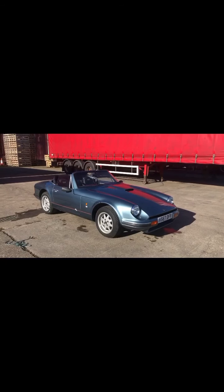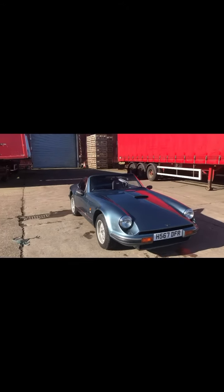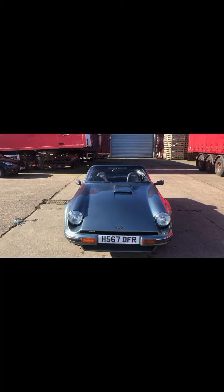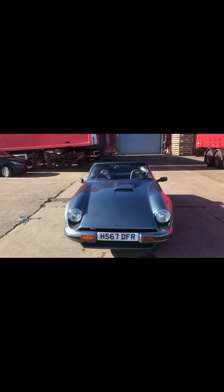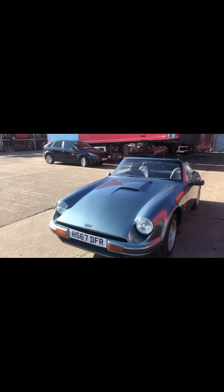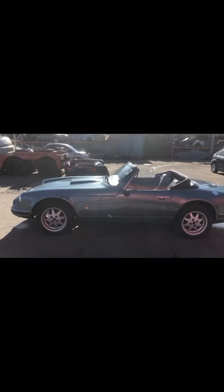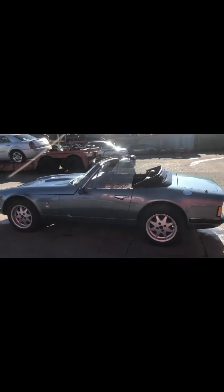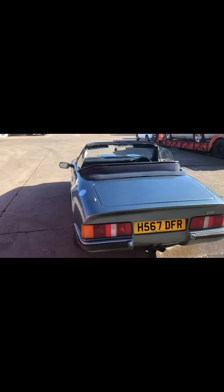TVR, S3, 3.9 V6. Car's had an extensive rebuild. The body's been off at some point, new outriggers have been fitted, the engine's been out and reconditioned. It's all been painted, wheels have been reconditioned. The interior has had a retrim and had some really nice bucket seats with embossed seat backs on them.